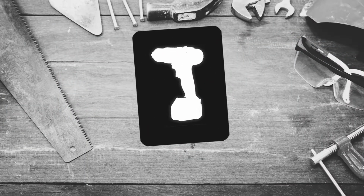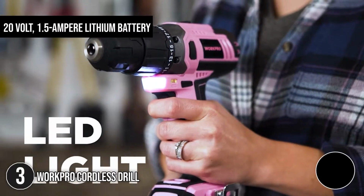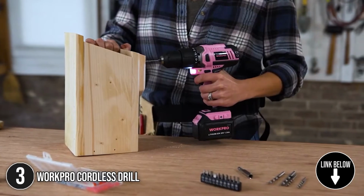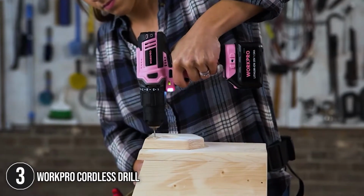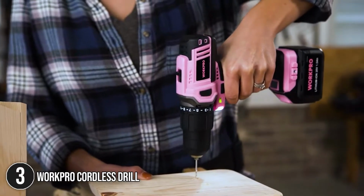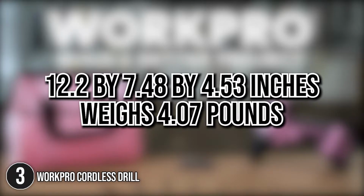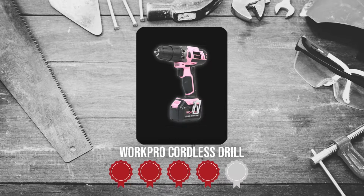The third cordless drill in our list is the WORKPRO cordless drill. This cordless drill is powered by a 20-volt, 1.5 ampere lithium battery for strong and steady power and a long-lasting runtime. This tool is the ideal choice for effortless drilling in wood, metal, and plastic, while its pink theme makes it attractive for females who like to do rugged housework. The WORKPRO has dimensions of 12.2 by 7.48 by 4.53 inches and weighs 4.07 pounds. TrustedShoppingGuide.com has awarded the WORKPRO cordless drill a 4-badge rating.